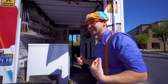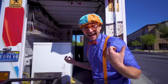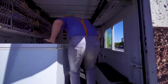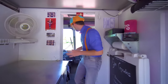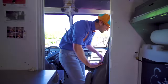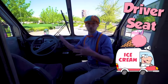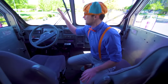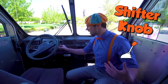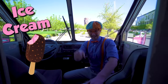Whoa! The inside of an ice cream truck. Whoa. This is where the driver of the ice cream truck sits. It's just like a normal vehicle. A steering wheel, a shifter knob, a set of keys. But we're not here for driving. We're here for ice cream.